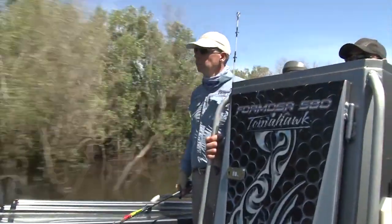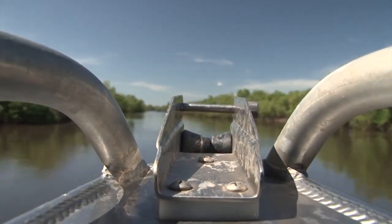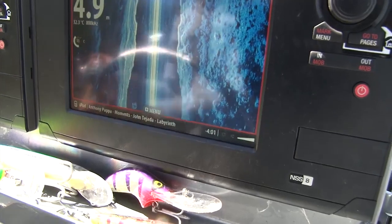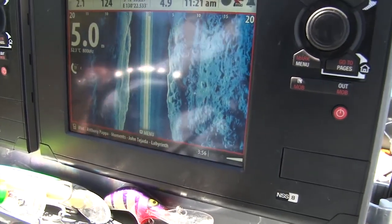The decision is well worth the effort, as after taking us through a little sounding technique, Kane finds himself hooked up to the fish of the day. We're seeing a pot of fish on the side scan there. That's about 5 metres out from the side of the boat. So what you do is you just deviate your troll run enough to run your lures over the top of those fish and hopefully entice a bite.